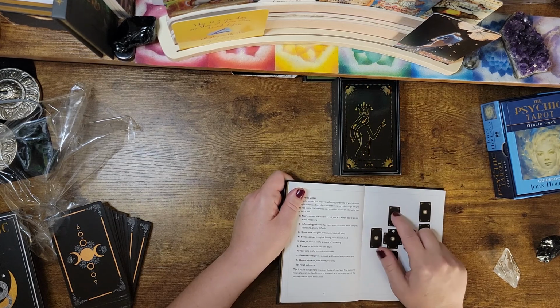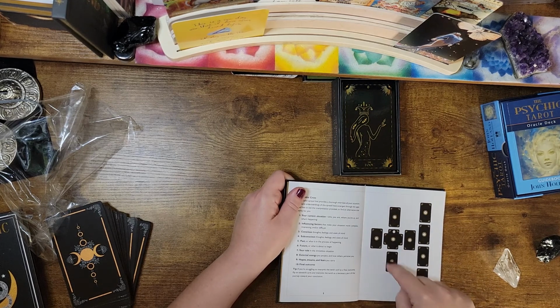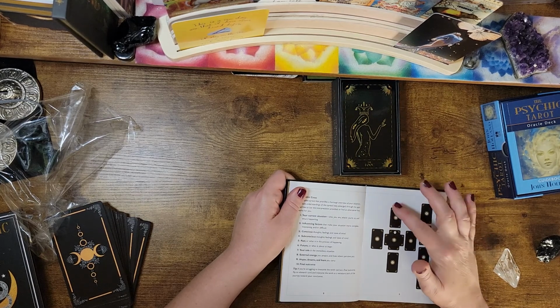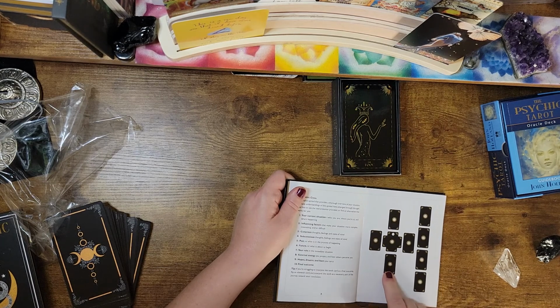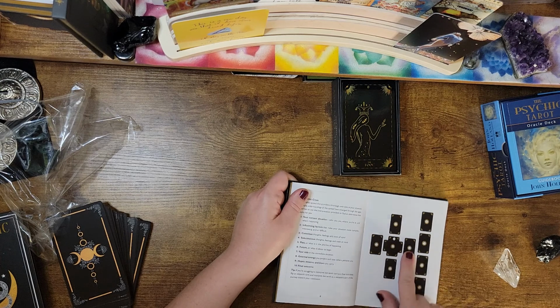I actually put the three down here, and I go 3, 4, 5. So it's a little bit different for me. But here above, I always think of as conscious thoughts. I always think of below as subconscious thoughts. This is the past, and this is the near future.